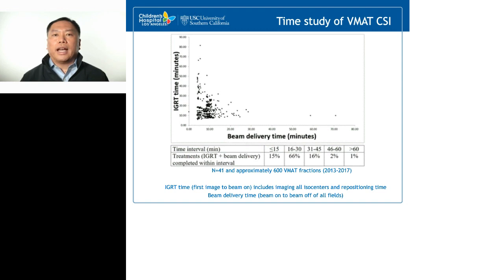So what you'll note is that 80% of the treatments could be delivered within 30 minutes for both imaging as well as treatment, but there were definitely outliers. In some instances, patients took over an hour to treat. Oftentimes, these were patients who developed nausea and would have to sit up and required treatment breaks between different isocenters. As you can imagine, if a patient were to sit up and required a treatment break, they would require additional imaging prior to treating them again.